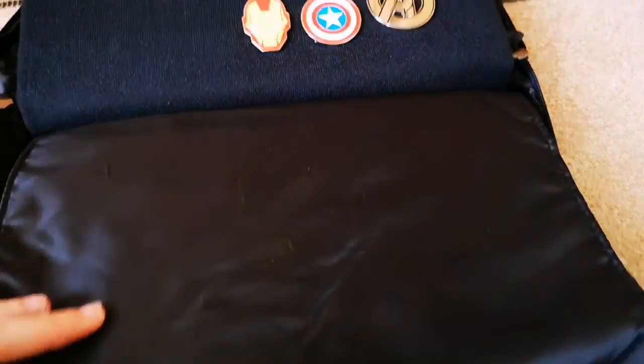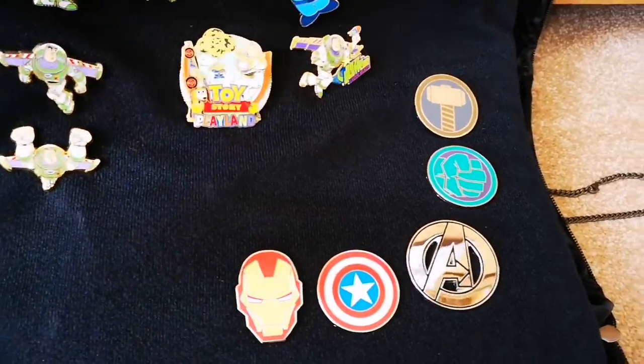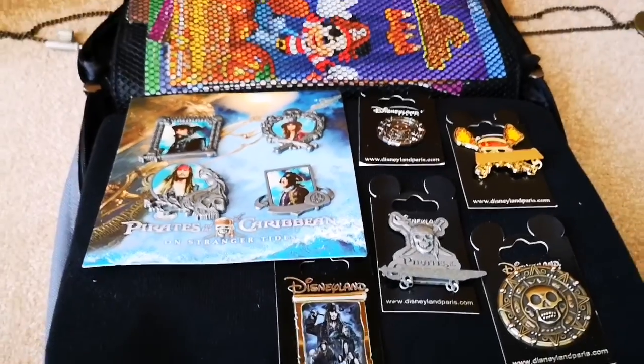It does look like it could be quite good fun, but these pins in particular, they all tell a story of a certain year that we went, or commemorating somewhere that we've been. So these ones I definitely would not want to get rid of anytime soon. But there we go, those are the pins.